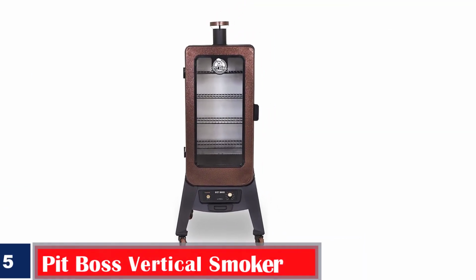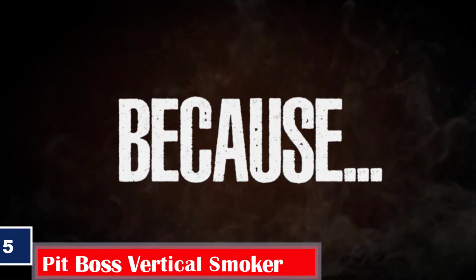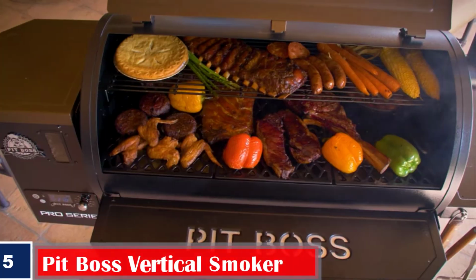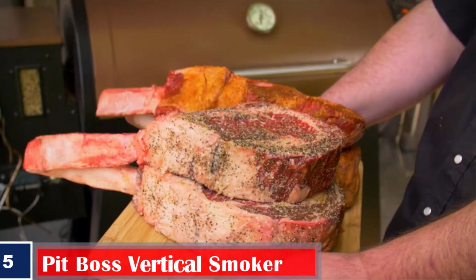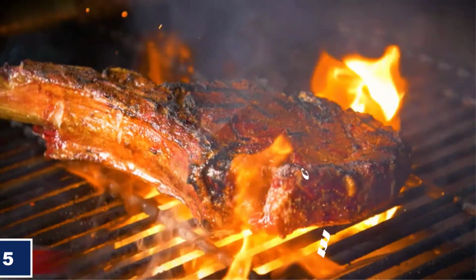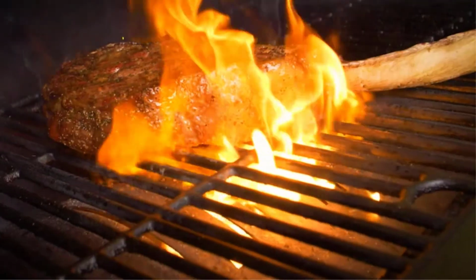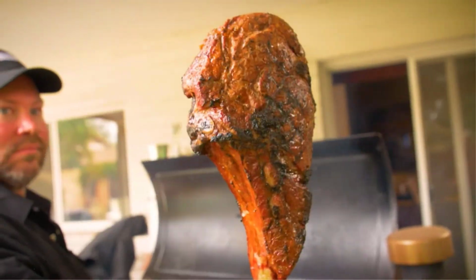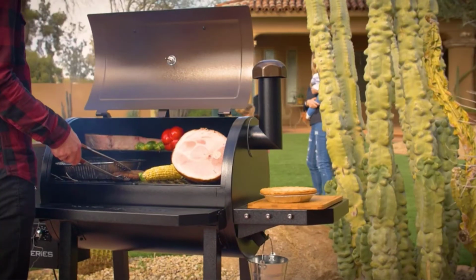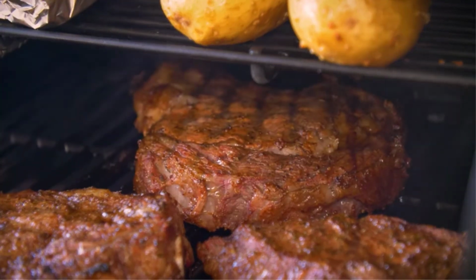Number 5. Pit Boss Vertical Smoker. The Pit Boss PBV3P1 Vertical Wood Pellet Smoker has 4 cooking decks stacked on top of each other. Even with high-volume smoking and grilling, you won't need to worry about space. The Pit Boss PBV3P1's AutoStart 300-watt lighter quickly fires up the pellet smoker's heating rod. Once the fire is going, the Auto Shut feature turns off the heating rod. Hence, burning will not be an issue.